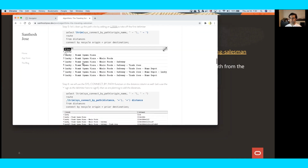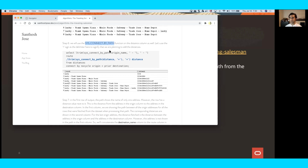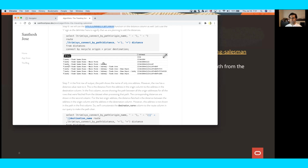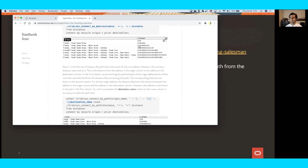What I'm using in the solution is hierarchical queries. When you use hierarchical queries, you get access to this function called SYS_CONNECT_BY_PATH. As most of you might know, what it does is it generates a path of the hierarchy that you're traveling through. So I've created a path of all the addresses that I'm going through using a hierarchical query. And once I got that path, I'm doing what I like to call a hack: convert that string of path into a SQL query and get the sum.